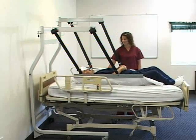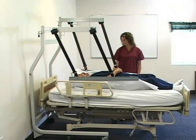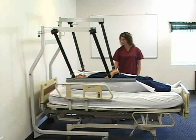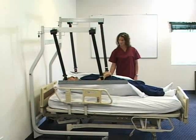The same technique is used to center the patient on the bed. The fabric clamps are placed approximately equal distances from the patient on either side. When the bed is lowered, the patient naturally moves to the center of the bed.